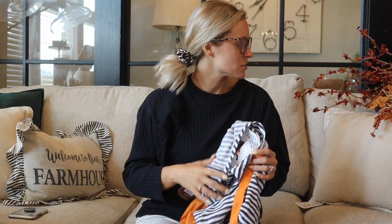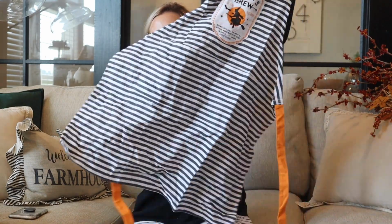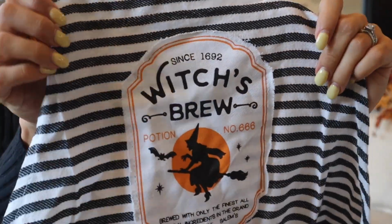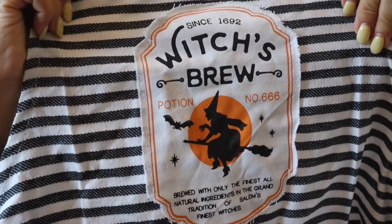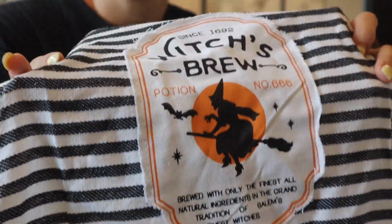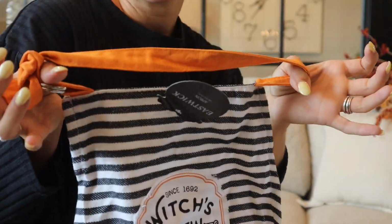Show you something Halloween. This is really the only other thing Halloween. I got this for Darla, my little mannequin in the kitchen. I usually dress her up as a cute little witch. She's never had an apron for Halloween, so I saw this one and thought we'd put her in an apron this year. So I grabbed this from Home Goods. It's a little wrinkly. It says Witch's Brew. I don't really know what all it says on it. It's backwards reading it in the camera. But I love the black, like my favorite for Halloween is black and white striped and some orange.